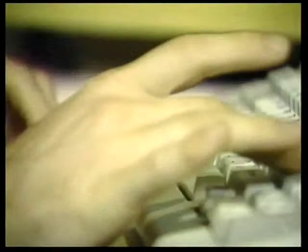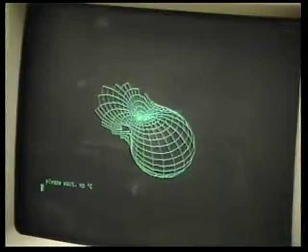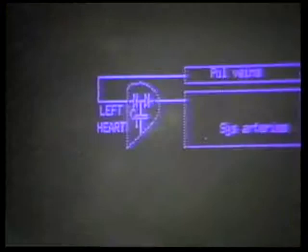Already, students and faculty are demonstrating the promise of Project Athena. All across the campus, students are using the new computers to help gather and analyze experimental data, to visualize abstract concepts and principles, to model physical systems, and to simulate complex processes.